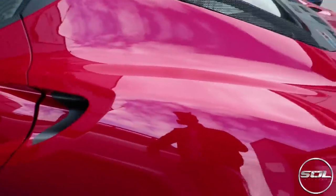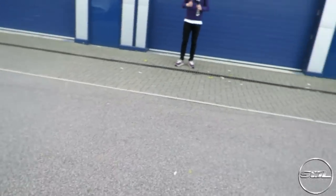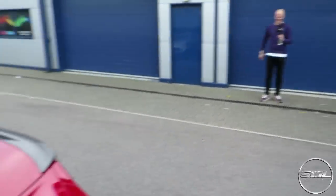So that was Sam's car, which I don't think sounded too bad for a 1.7 turbo. Not too bad, but let's see how this one does.